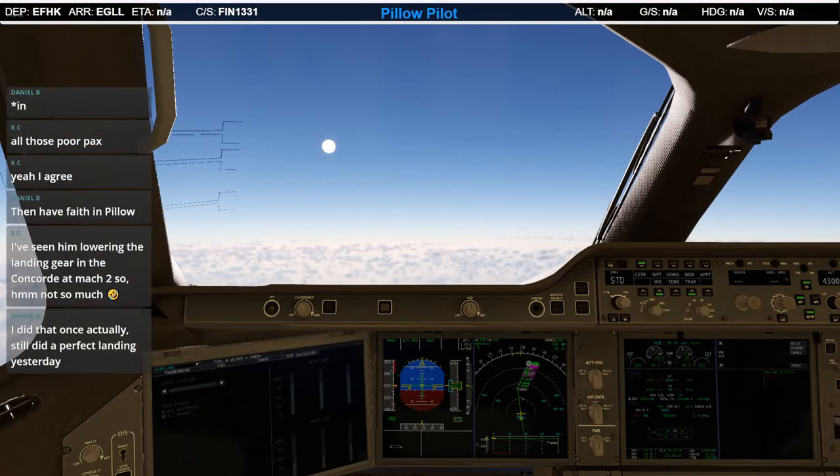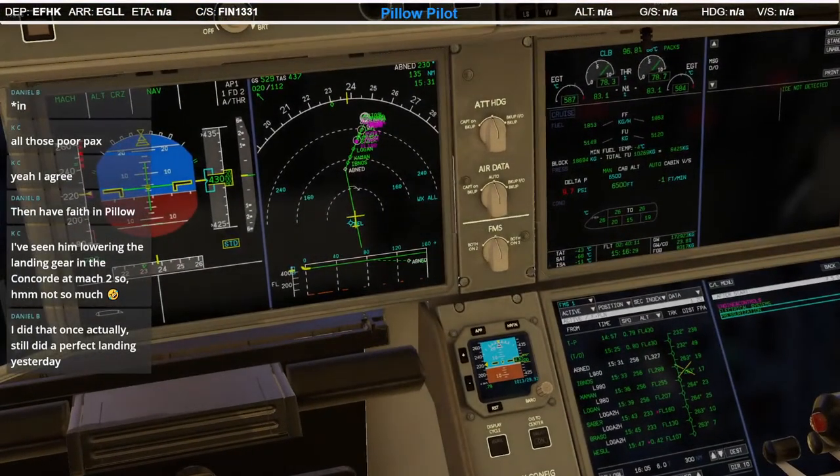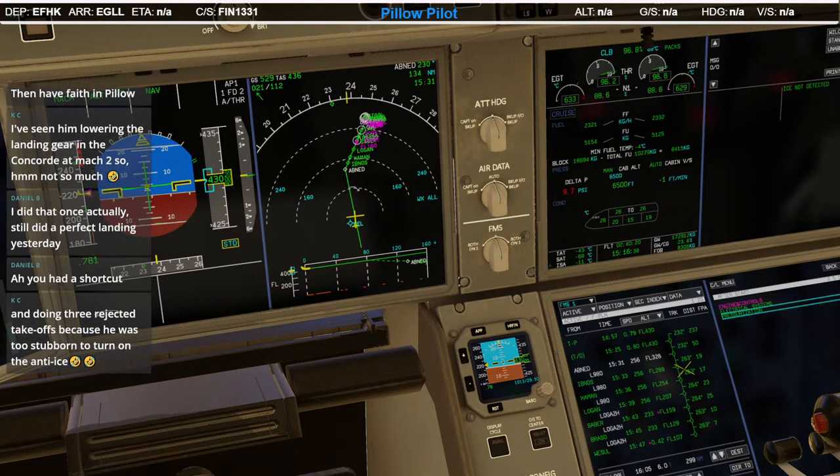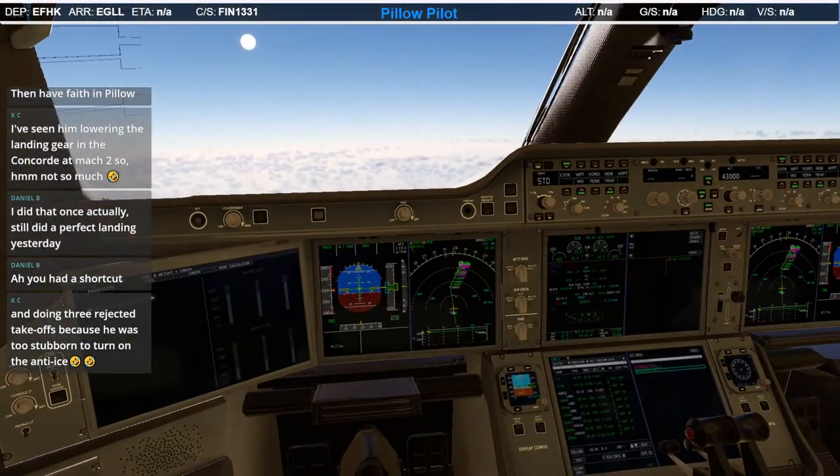Amsterdam Radar, Finnair 1331 with you, flight level 430. And you had a shortcut. I did. And doing 3 rejected takeoffs because he was too slow. Yeah, that was unfortunate. I didn't think it was the anti-ice problem. I was thinking, no way, that can't be the reason we're unable to take off. But sure enough, it was. That was the exact same problem we were having. So yep, you're right. I was being stubborn, and you were entirely correct.